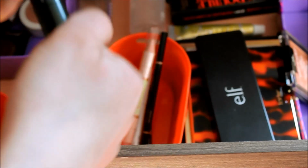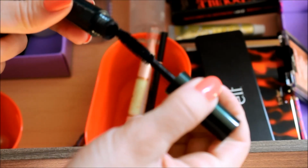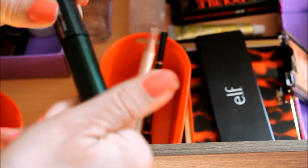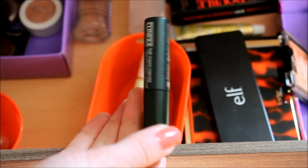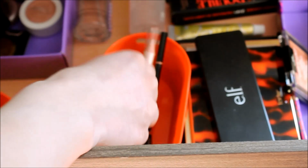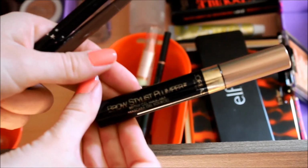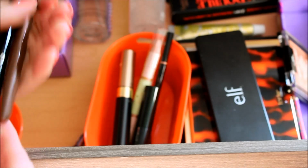This is the Clinique High Impact Mascara. Do I want to try? Yeah, I'm going to try and get maybe another month's use out of this. I can't even remember how old it actually is, like if it's expired, but it's definitely not as dried out as the L'Oreal one was. So I'm going to keep that in there. I'm going to keep in the L'Oreal Brow Stylist Plumper. This is almost gone. I need to use it up.